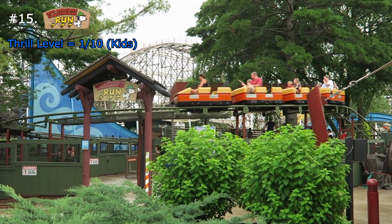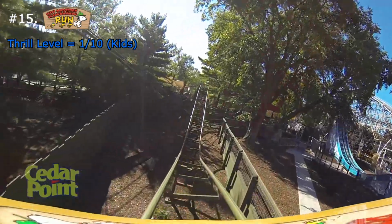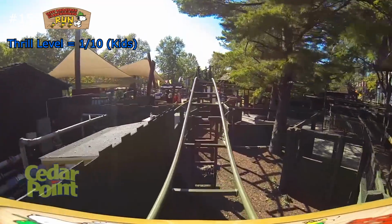Wilderness Run is a great starting coaster for young kids, as it only reaches a top speed of 6 miles an hour, a speed slower than that of the chain lift on most roller coasters. There's not much to be said about this coaster, so let's move on.